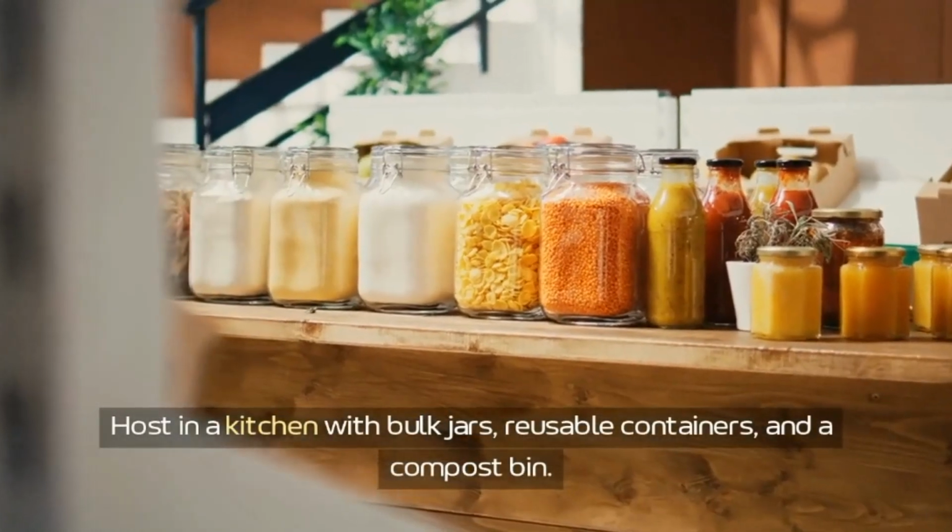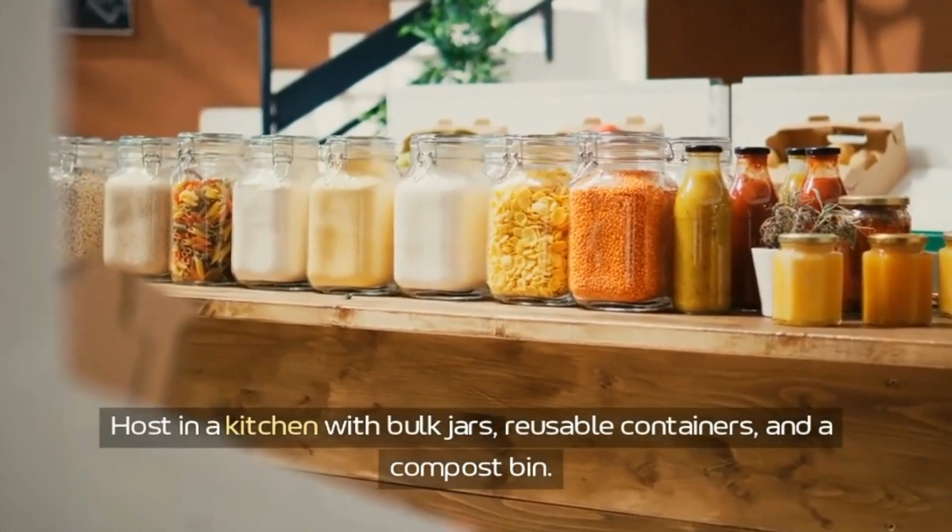Host in a kitchen with bulk jars, reusable containers, and a compost bin.